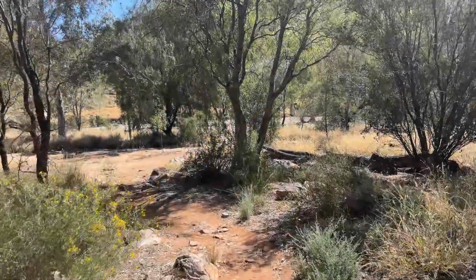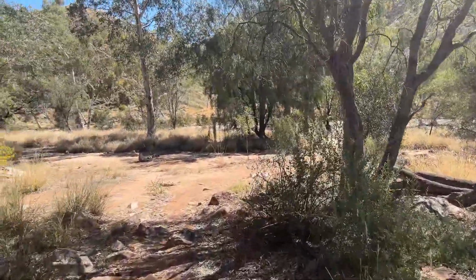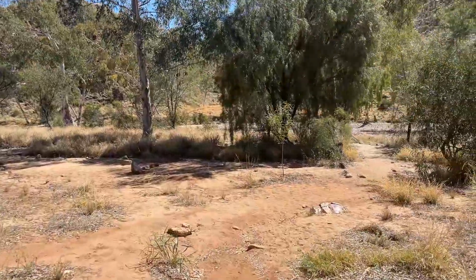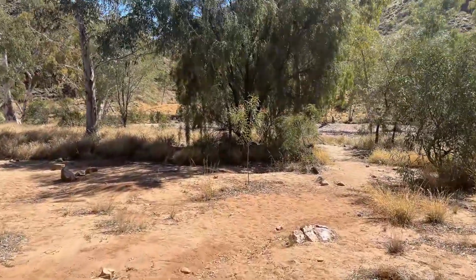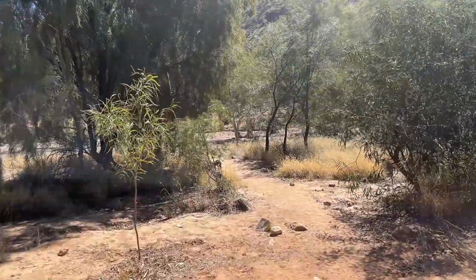Okay, starting our trek to the Ellery Creek Big Hole. Can't find too much information on it, how far away it is. But I guess we'll just follow the trail and see where we end up.